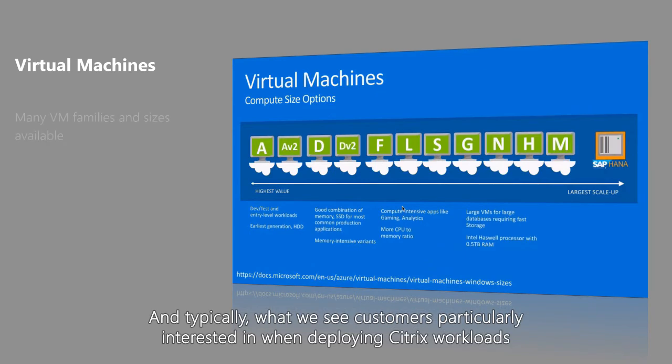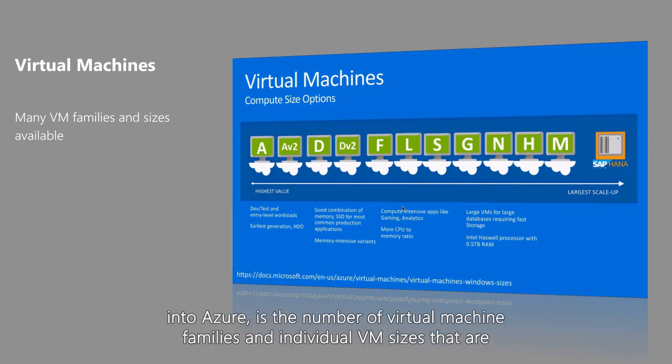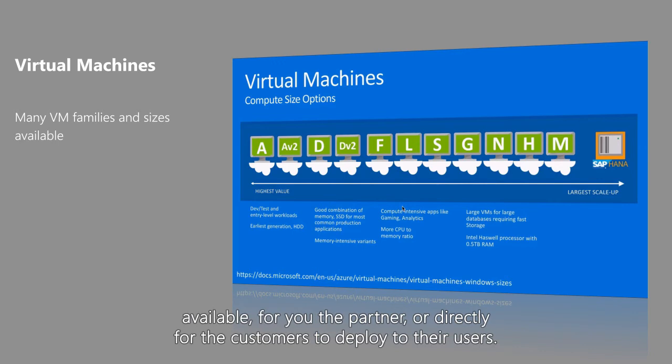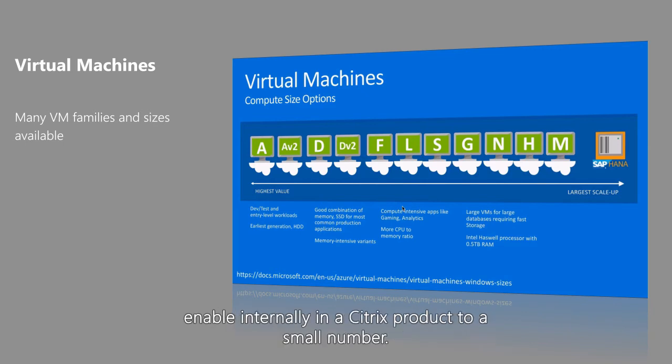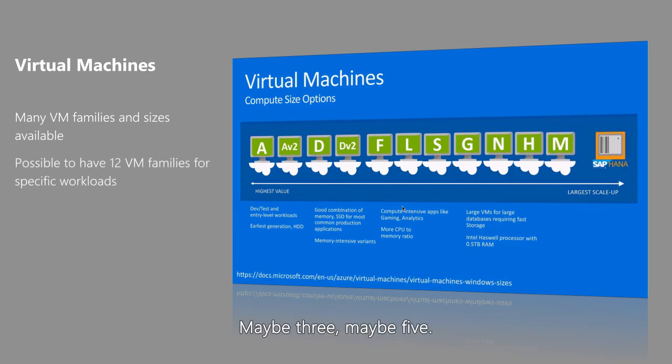And typically what we see customers particularly interested in when deploying Citrix workloads into Azure is the number of virtual machine families and individual VM sizes that are available for you, the partner, or directly for the customer to deploy to their users. Now, typically organizations try to keep the number of virtual machine sizes that they enable internally in a Citrix product to a small number, maybe 3, maybe 5, just in order to keep their lives simple.